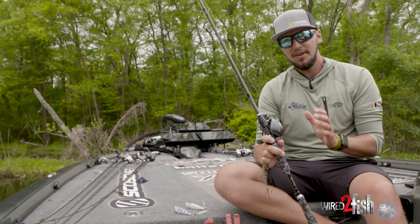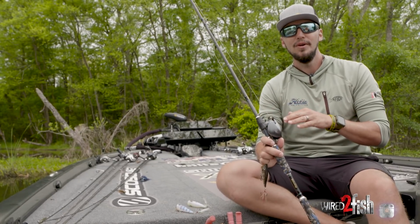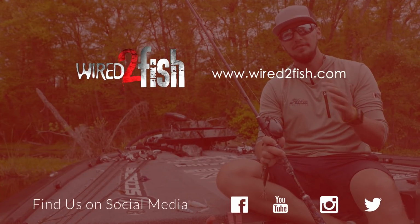So there you have it. That's my 3 favorite poppers and the reason why I'm starting to go and gain more confidence in a popper over any other topwater.